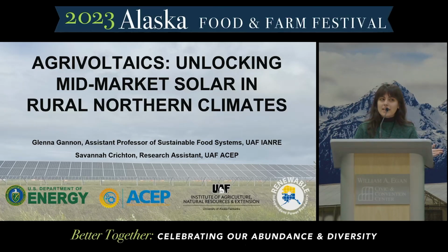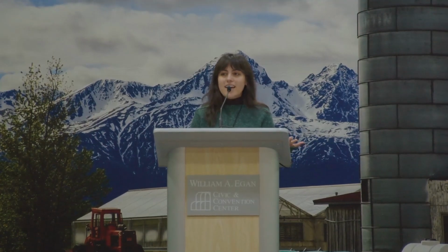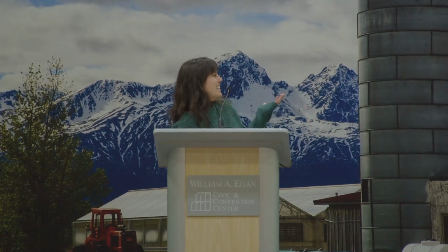In the lower 48, solar panels are placed really close together. So you see them on roofs. If you see a solar farm in the lower 48, they're really close together. In Alaska and in northern latitudes, since the angle of the sun is so low, solar panels have to be spaced really far apart to get the optimal amount of sunlight. So that actually leaves a lot of opportunity in between solar panels because there's a lot of flat, developed land that gets a lot of sun and is close to infrastructure. So I'll let Glenna talk more about it.